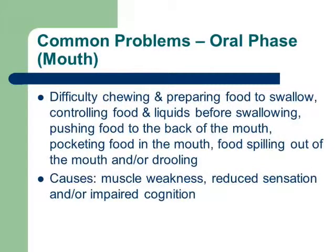Common problems in the mouth, in the oral phase. You can have difficulty chewing the food, preparing the food to swallow, controlling the food. Sometimes the food can either spill out of the mouth, or spill into the throat before you swallow. Causes of problems in the mouth are muscle weakness, not being aware, having a sensory issue where you don't realize where the food is in your mouth, and some people have impaired cognition, so they're not very aware of how fast they're eating, how much they're putting into their mouth at one time.